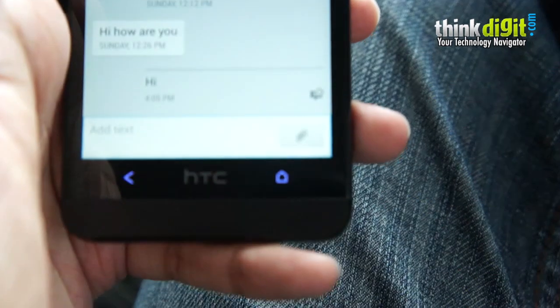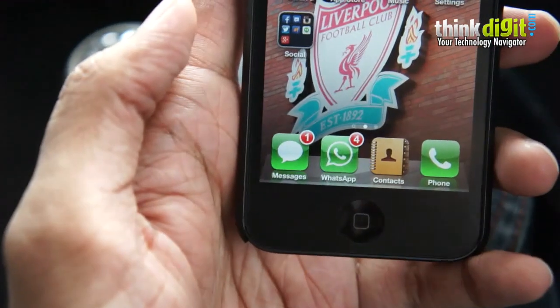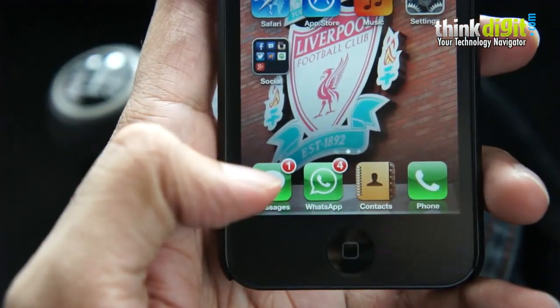So I've sent this to myself from another phone, and I get an SMS here, as you can see on this notification.